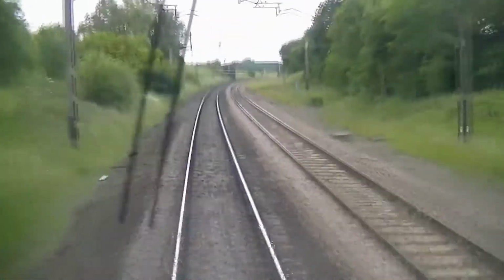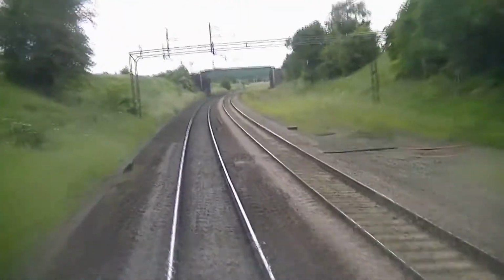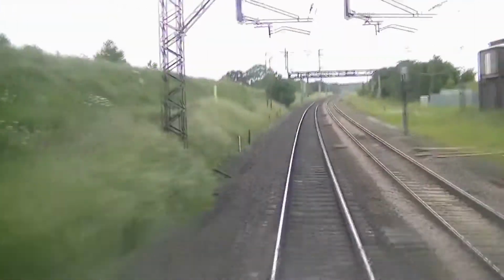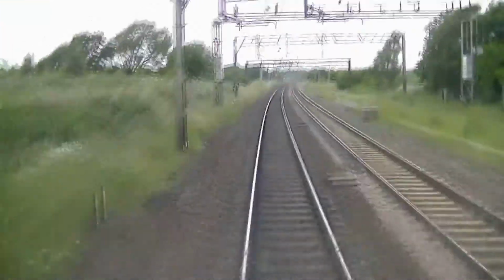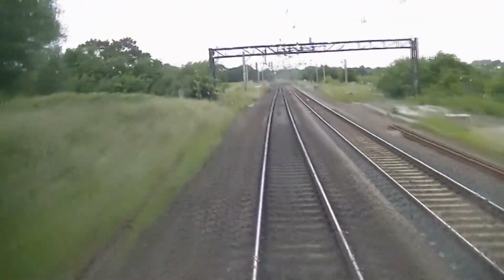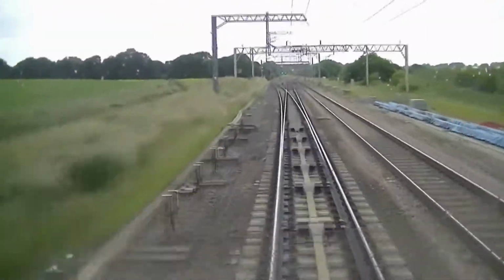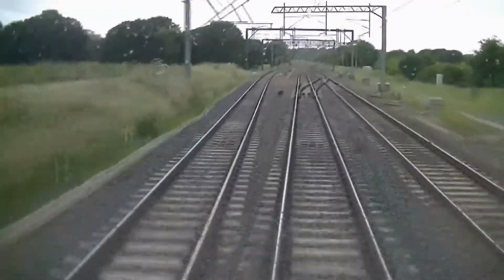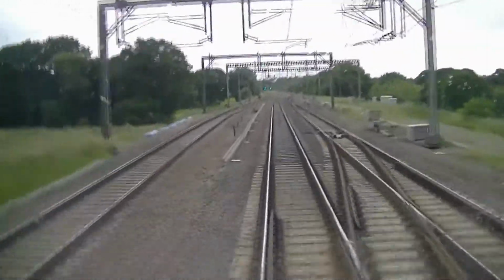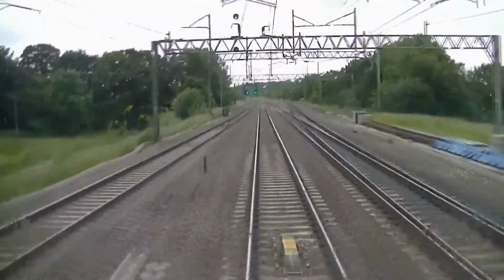Tell with the windscreen wiper, it's not really raining as such, but it's spitting enough. Used to be some goods loops here once. There's a loop on this side and on the other side, and for some reason they got rid of them. That's that. Goes uphill a bit here, so I have to put a bit of power on now.